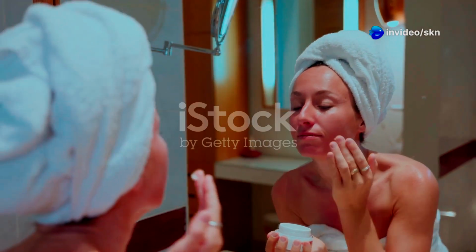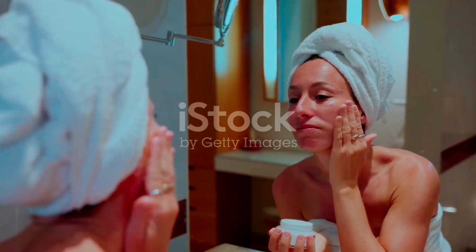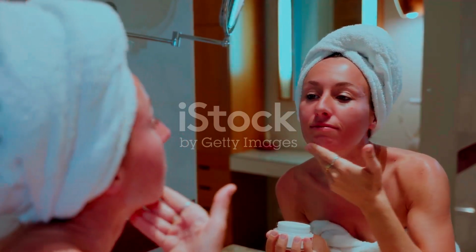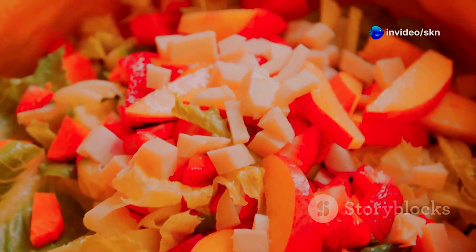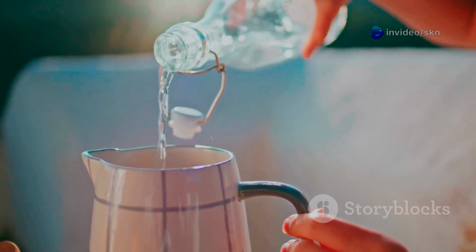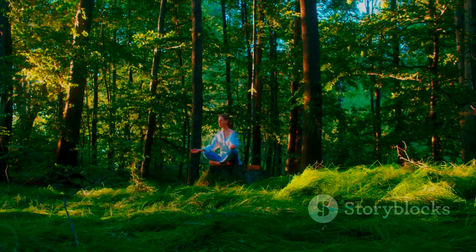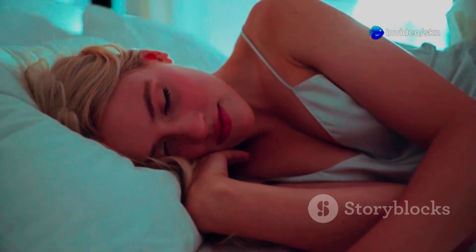True beauty radiates from within. While skincare plays a significant role in maintaining healthy and radiant skin, it's essential to embrace a holistic approach that encompasses both internal and external wellness. Nourish your body with a healthy and balanced diet rich in fruits, vegetables, and whole grains. Stay hydrated by drinking plenty of water throughout the day. Manage stress levels through practices like meditation, yoga, or spending time in nature. Prioritize quality sleep to allow your body and skin to repair and rejuvenate.